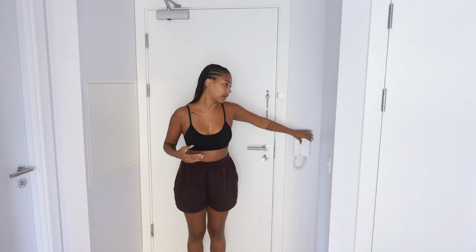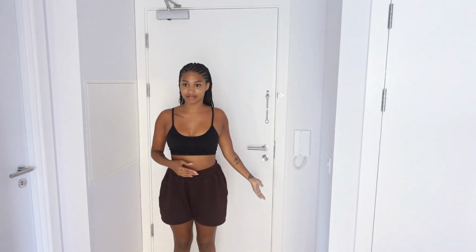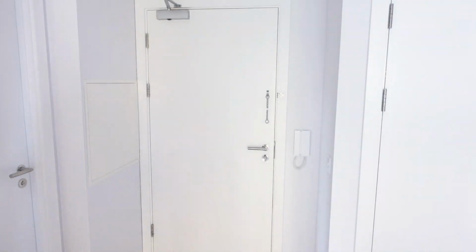Let's go. This is the front door. We've got an intercom here. Hello. I've not had to use that yet. I don't even know what sound it makes or anything, but whatever. So this is the front door. I don't know which way I should try to take you. Hold on. So now if you were standing at the front door, this is the view of the whole place.